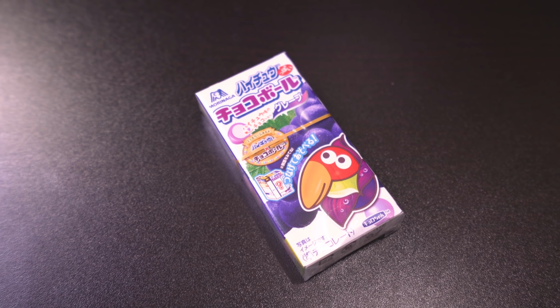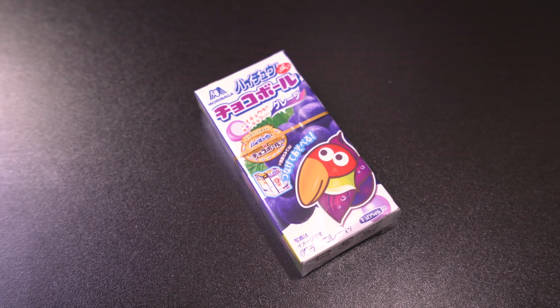This guy. The bird looks familiar. Is that a chocolate ball? It looks like grape pie chew, too, because that's normally what the packaging looks like for that. Is that like a grape chocolate ball? Grape pie chew choco ball. Okay. The collab I never knew existed. Choco ball and pie chew are two of the most famous and tasty Japanese candies. This special collaboration provides the best of both worlds. A delicious Haichu grape-flavored choco ball.